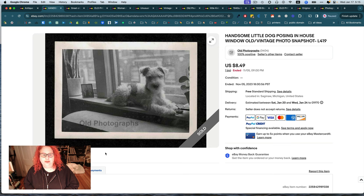I would get the type of dog in there. Get in that it is a mid-century photo. We don't really need old. Vintage would be good. Vintage photo, snapshot, those are all okay words. I kind of like handsome, though I don't know that anyone would search for that. I think it might catch the eye when scanning through pictures with their titles.